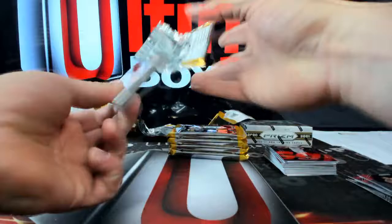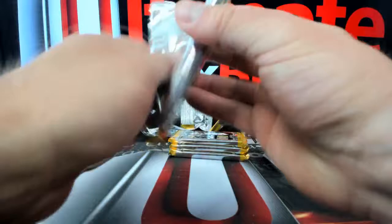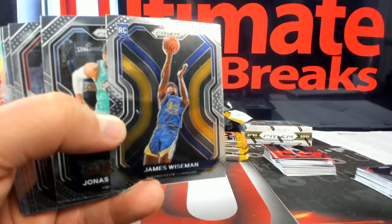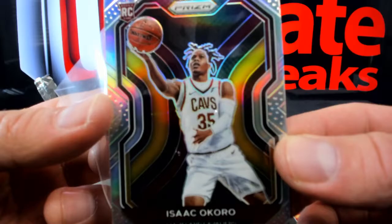Marquise Chris. Evan Fournier. No bigger rookies yet, but we still got the Prism Choice in there. All right, there you go, a little banger. Back over to Golden State, Warriors 16 with the James Wiseman. And you got, oh, I'll take that all day long. Silver, Isaac Okoro, there it is. Dude, Cavs are doing all right. The NR superstar getting loose.